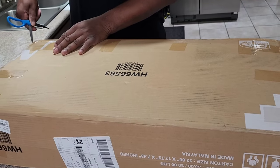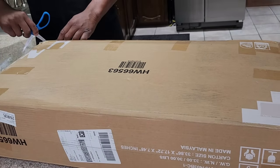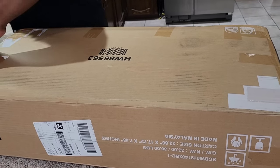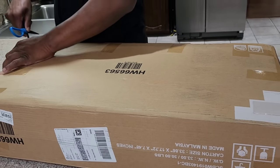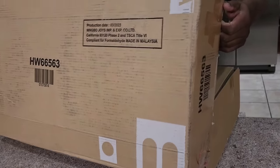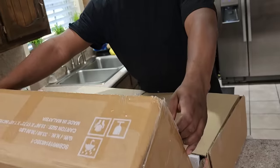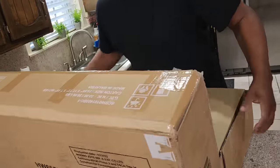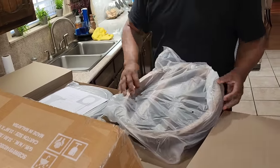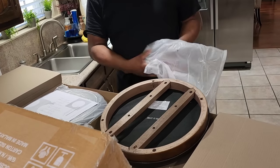Hey guys, so today we are unboxing a package that we received from Cosway. Cosway is a home goods selling company that you can shop online to buy things like appliances, furniture, toys, all type of different things. We've actually worked with Cosway before, so we're excited that they sent us over these bar stools.